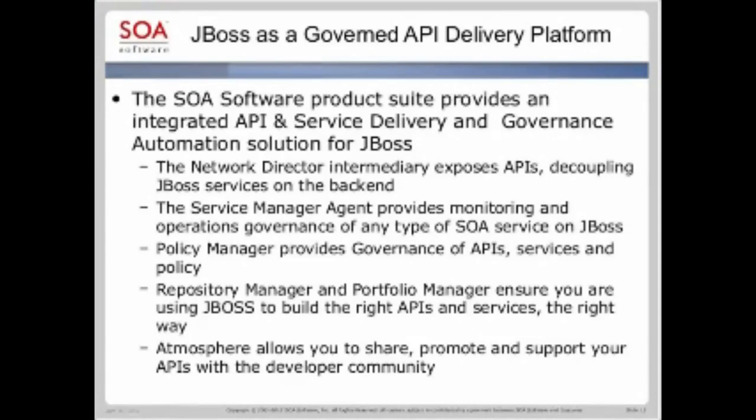But one of the things that's built into that platform is the ability to handle platform selection. So you can use Portfolio Manager in the planning process to help you identify which services and applications you should build in which platform. There may be some environments where Microsoft makes a better choice. There may be some environments where the IBM tooling provides a better choice.